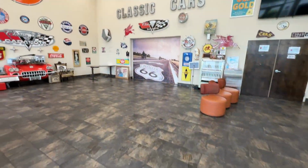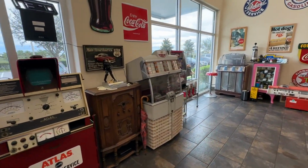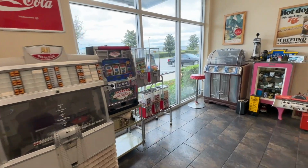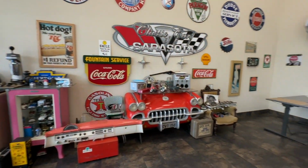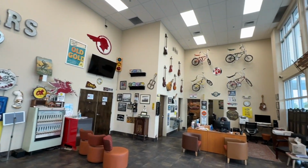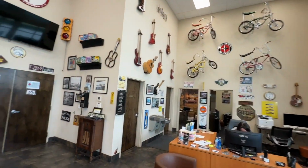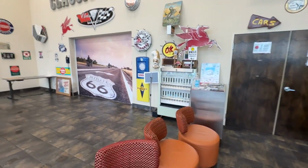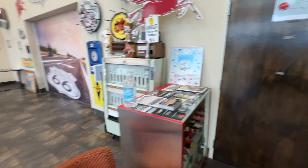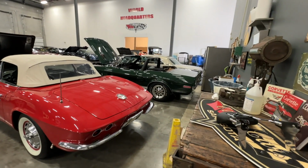All right, guys, the first thing you notice as soon as we get inside the facility is they've definitely got some really nice collectibles here on the showroom floor. And this place is just top notch, super clean, high dollar. Just a lot of really nice things happening in this facility. Let's go into the shop area right here, and you guys can just be in awe with me.